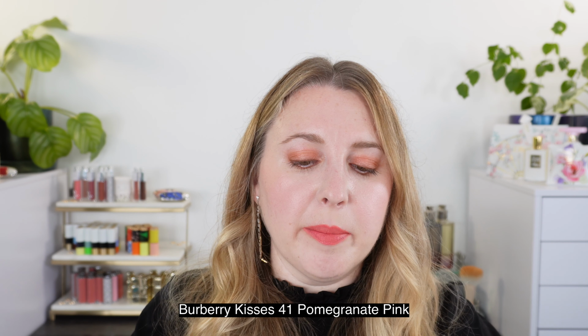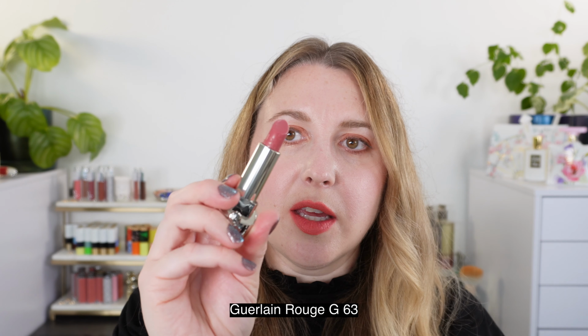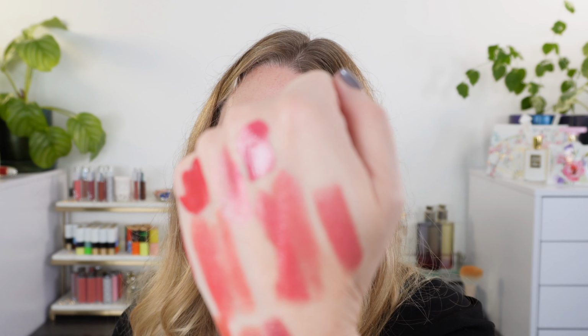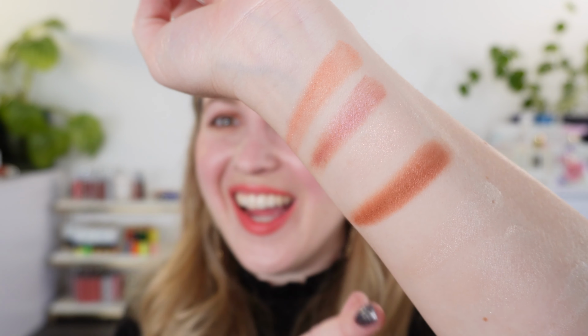This is the Burberry Kisses in number 41, Pomegranate Pink. Just kind of wanted to see how this one compares. Let's put it here. Oh, no, that's too red. And the other shade I want to take a look at is Guerlain number 63. This one here is the Cherry Blossom one. I have seen this shade out before though. So you can see that this is going to be a little bit cooler. It's got a little bit more mauve to it, but that's kind of my closest comparison with the Radiant in Pink. Now I have to tell you, I don't have anything like this one. I don't have anything like this quad.